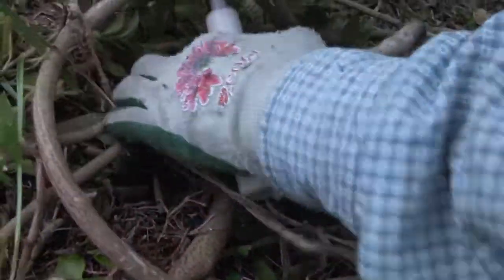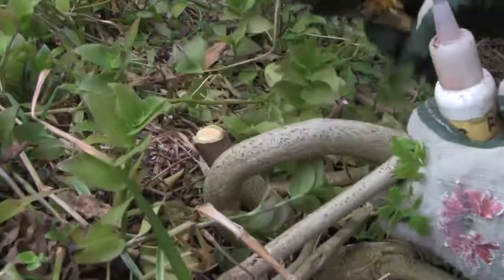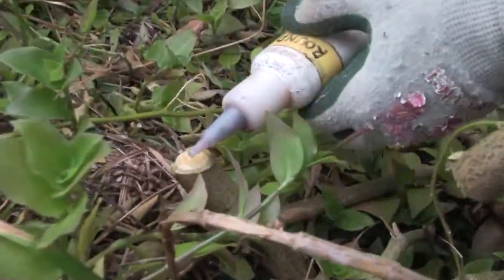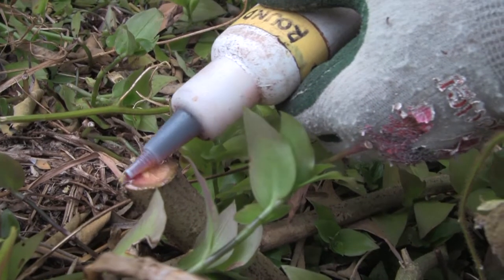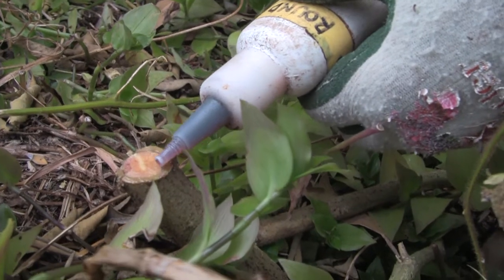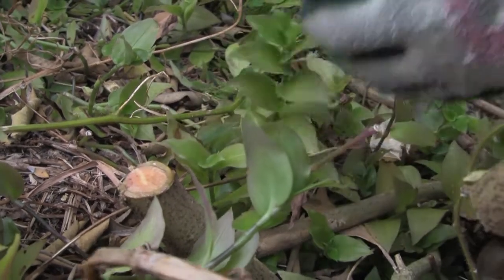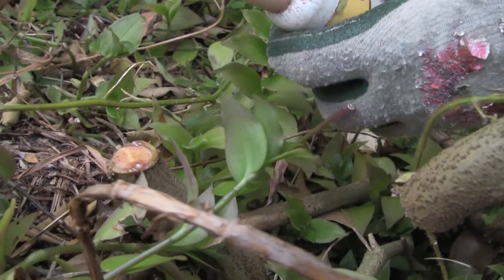There's quite a few bits we can cut here. The part to concentrate on is the outside edge of the stem, because that's where the tissue is that's going to move the herbicide into the plant, where the sap is moving. So that's how I see how it's really sucked it in. There it goes. Now we can just keep doing that.